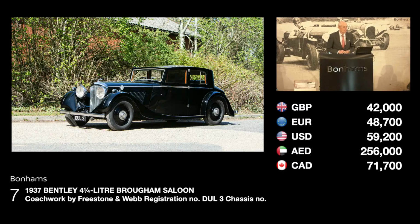42,000 for the 4¼, the Razor Edge Brougham by Freestone and Webb at 42,000. Seems good value at that, doesn't it? 42,000. Any more bids on 42? 45,000 online. 45. Any advance on 45,000? Online has it at the moment.